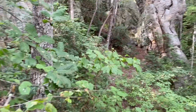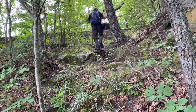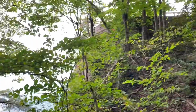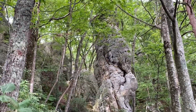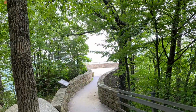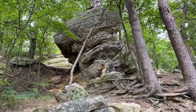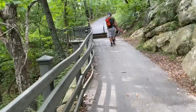Yeah, it's pretty awesome. Just right off the trail. You see the back of one of those signs, and right there's Pinnacle Overlook. So that's pretty cool. Yeah, it's nice, easy to get to, and that formation there's outstanding. If you're ever out here, just drop off and see this. And that was Pinnacle Overlook.